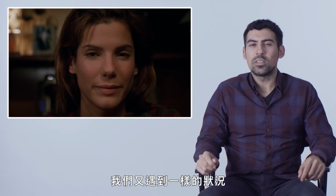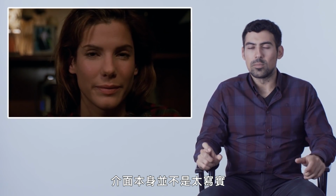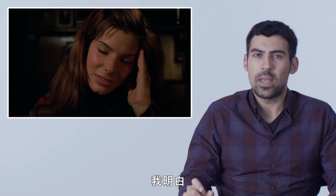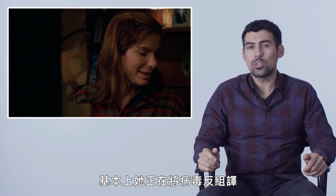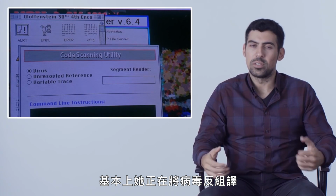We run into the same theme where the interfaces themselves are not very accurate. However, everything that's actually happening here is quite accurate. Essentially, she's taking a virus and she's disassembling it.